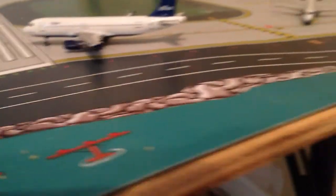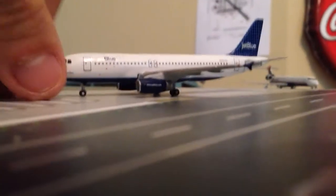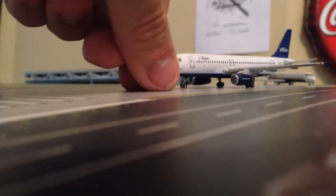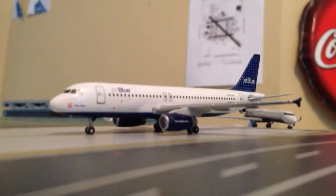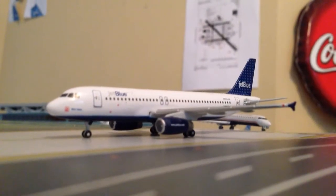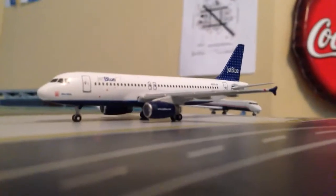And if you're wondering why I made that sound, the way that my platform is built, it has more of a curve to it. So the plane was about to slide off the runway, and I was about to freak out because these JetBlue models are a little expensive when you get them. If you get them off of eBay, they can be very expensive. Fortunately, I've been pretty blessed with the ability to not pay as much as some of the ones I've seen. But anyways, let's get started.